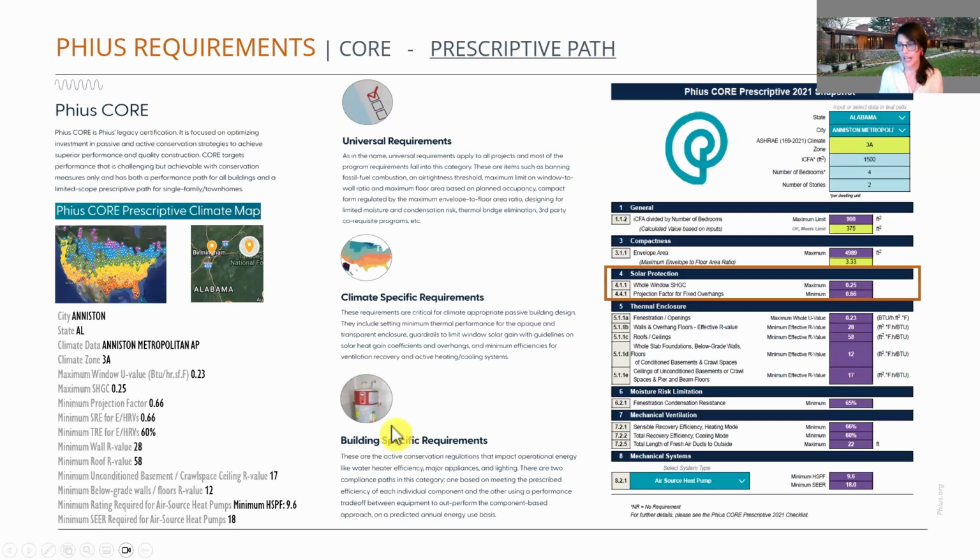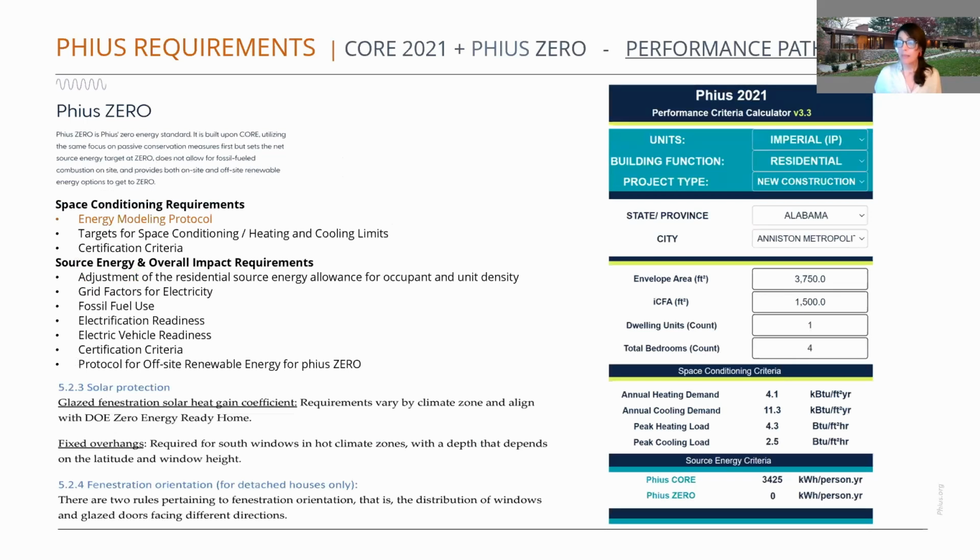And what that looks like when you apply these in the prescriptive snapshot, which is a calculator CEUS gives you online. You can click on your climate and get these, and then click on this calculator, input a few factors for the number of bedrooms and people, and it will spit out all of these values for you regarding your climate. So it's super simple, and then you just talk to CEUS and they will guide you through the process. So that's the prescriptive path.